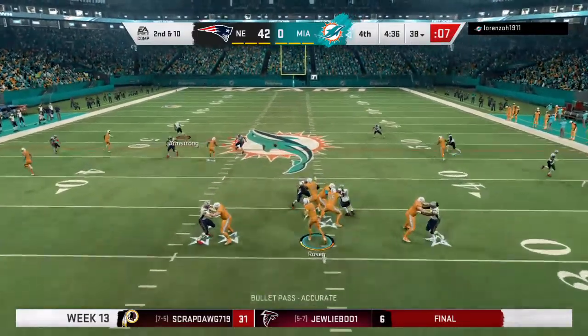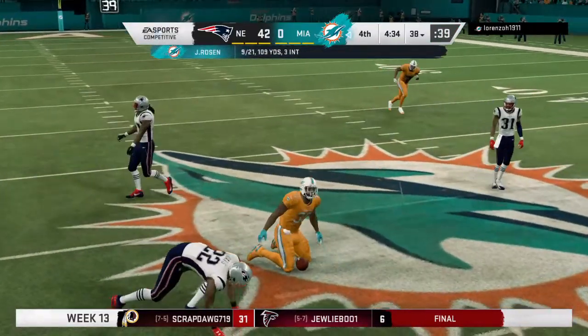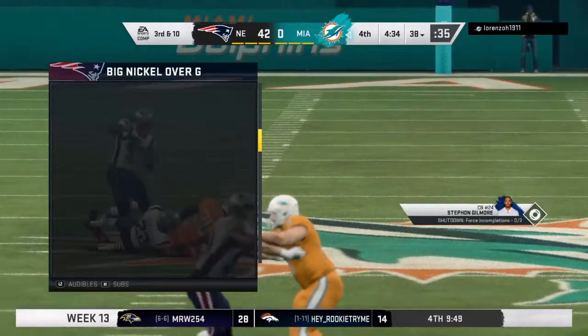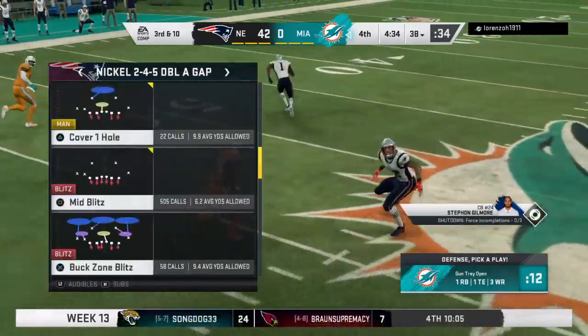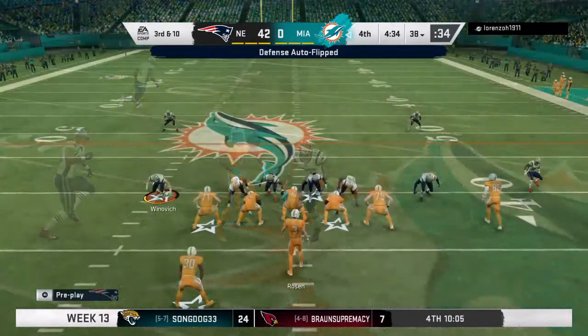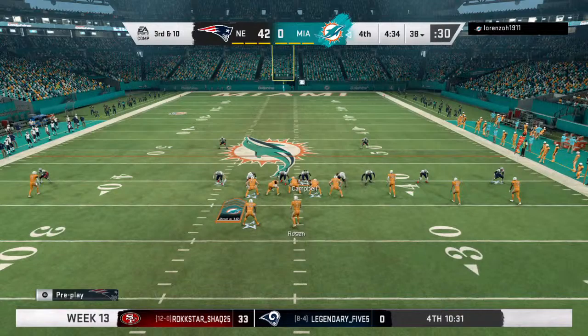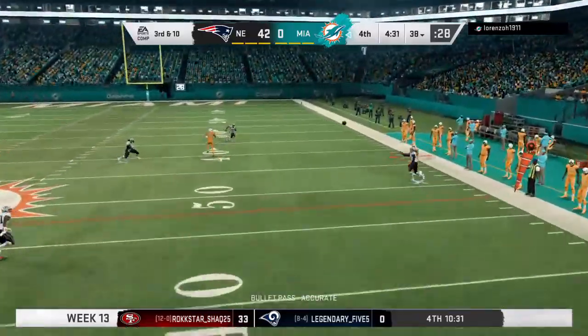To throw is Rosen. And that's going to be incomplete. A lot of contact, no call, and it's 3rd down. Another incompletion. You know, it's a wonder he's still moving around back there the number of times he's been sacked. Yeah, he's staying out there, isn't he? And you don't think about it much in a game like this, but he's showing incredible leadership. Still competing, still fighting, not taking himself out of a ball game that appears lost.